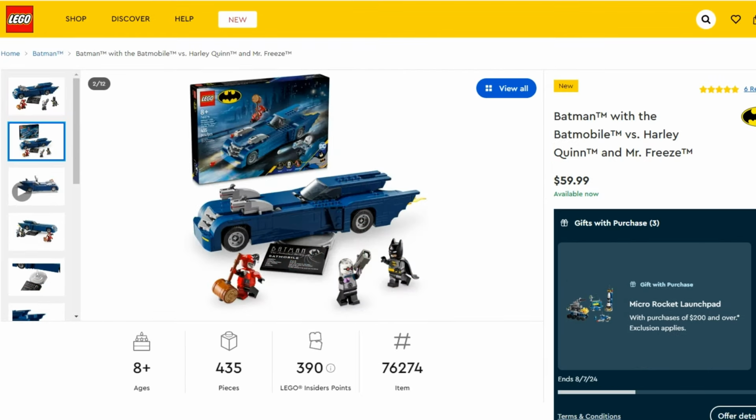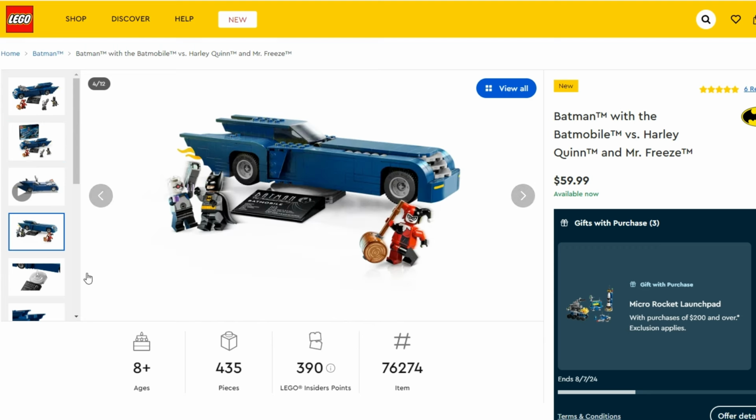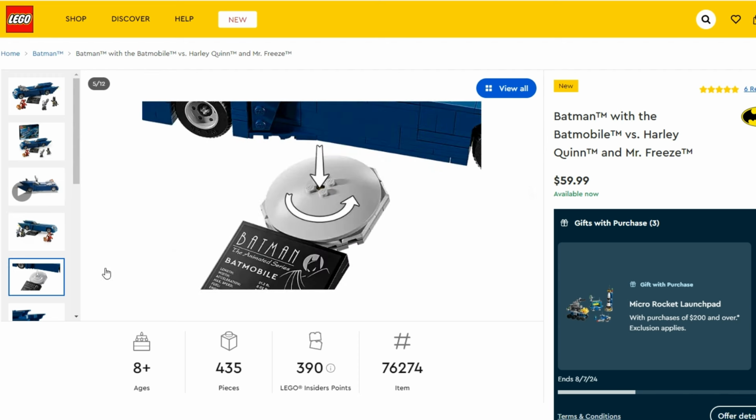Now, DC sets aren't something I'm normally that interested in at all, but I did think that this one, Batman with the Batmobile versus Harley Quinn and Mr. Freeze, was pretty notable. 60 US dollars, based on Batman the animated series. And I thought this is a pretty unique Batmobile. Most of the time, you're getting them in a kind of black color. What we've got here is, of course, you can see it's Batman the animated series because we get that plaque with it just there. Unfortunately, it is a sticker, but we do also get this way of displaying it.